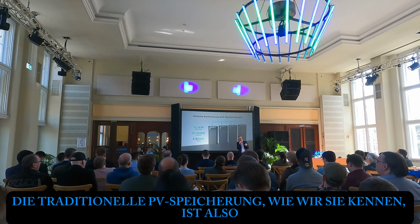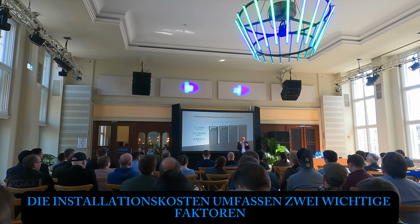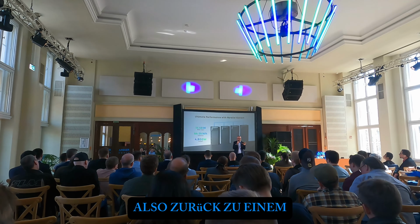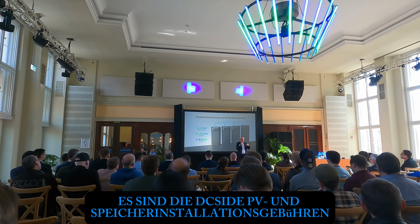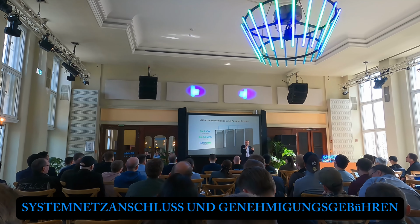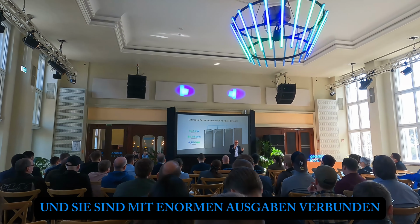So the traditional PV storage, as we know, the installation costs include 2 major factors. Factor 1, it's the DC side, PV and storage installation fees. Factor 2, it's the AC side system, grid connection and permitting fees, and they are huge expenses.